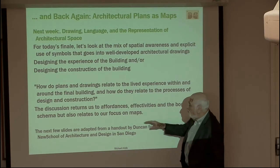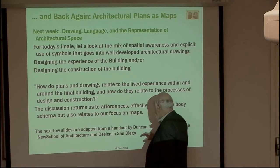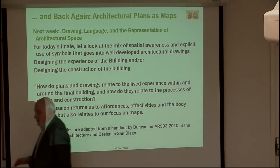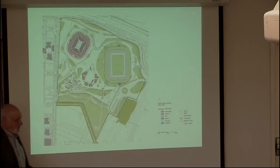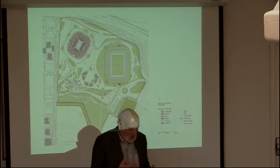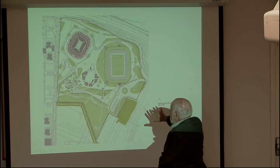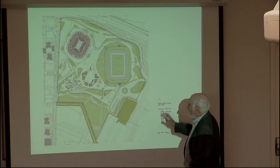So here are some slides from Duncan at the New School of Architecture and Design, just to look at some of the ways in which we can see not just our embodied experience, but a whole range of symbolic experiences which challenge us. So here we have a site map. We're going to put a building down, we're building a sports park structure. We're going to put various fields and arenas in that area.